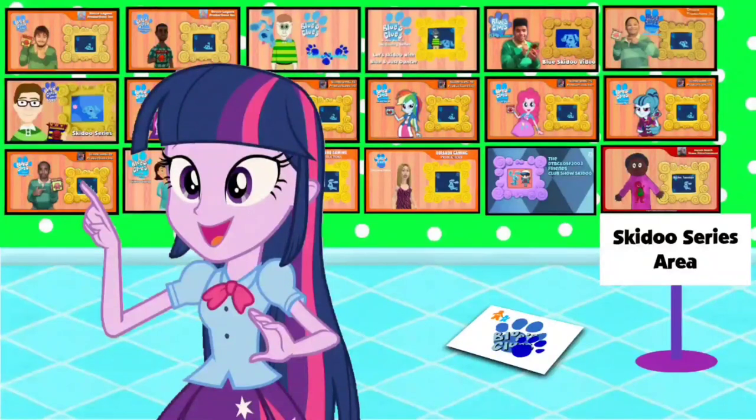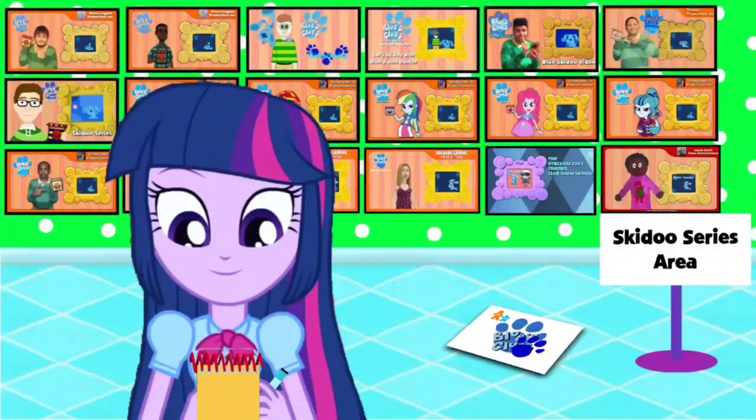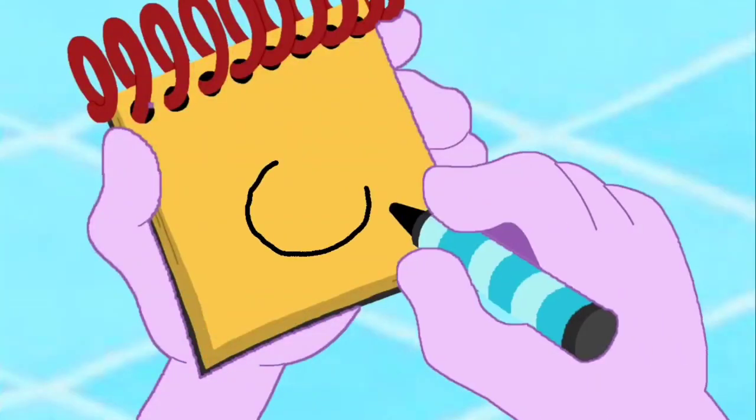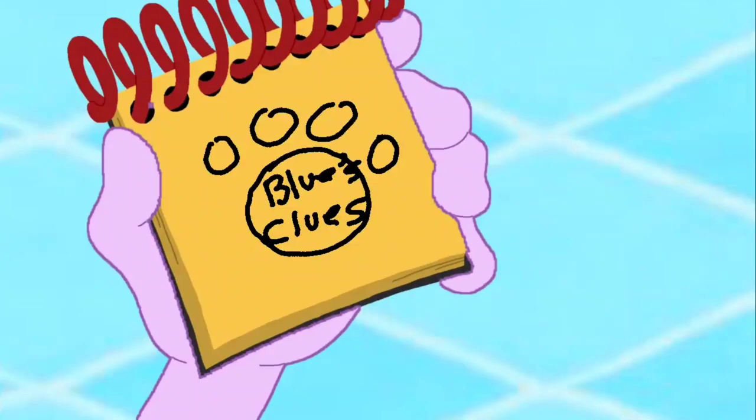You know what we need? Our handy dandy notebooks! Notebook, right. Okay, let's draw this Blue's Clues logo. First, we draw a paw print, like this. And the word Blue's Clues. There, the Blue's Clues logo.